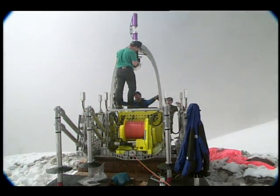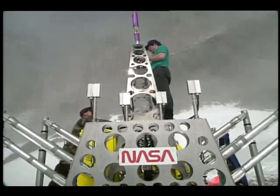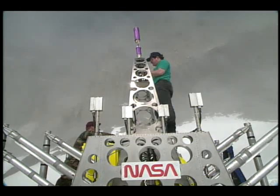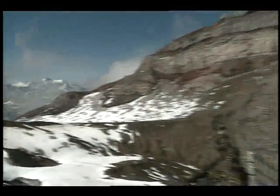Grab that hex key. Oh, excellent. Just get the wires out so we can use them.